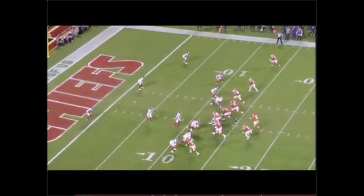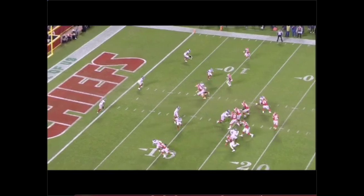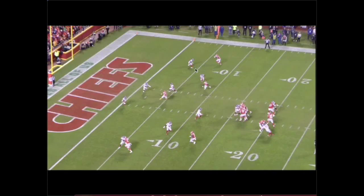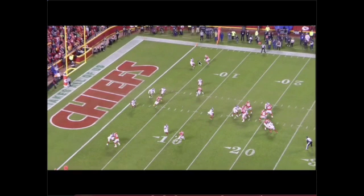You have off coverage here, right? Dory Jackson needs to be aware of what's going on, but you could see he is protecting the inside. He is forcing an outside break right there. He does not want this player to cross his face and go inside because both these safeties are going to be reacting to what's going on right here. So he knows he's probably one-on-one right there.